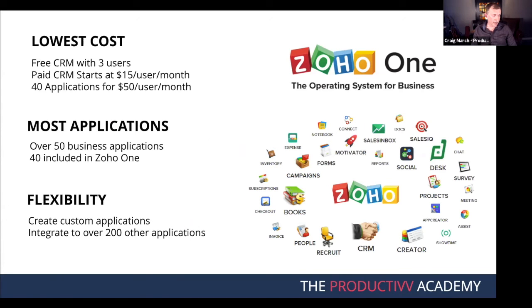It has flexibility in that this system does a lot, but it also has the capability to program additional business systems if you have unique needs. And it also integrates to over 200 other applications. So if you're currently using something like QuickBooks, it can integrate to that as well, seamlessly.